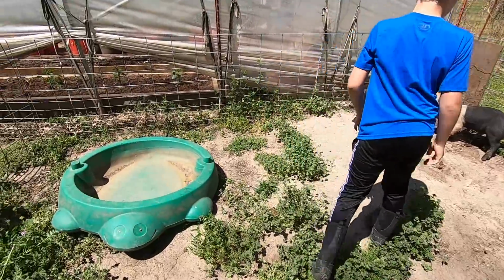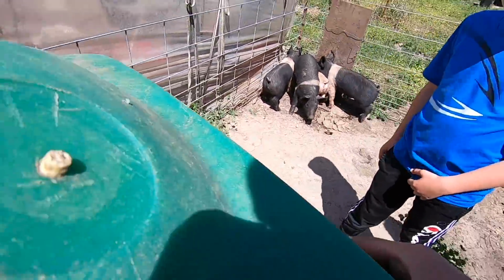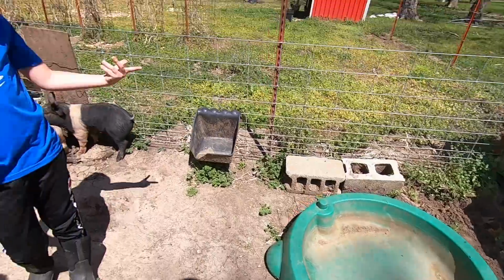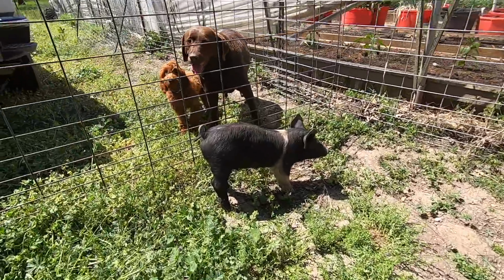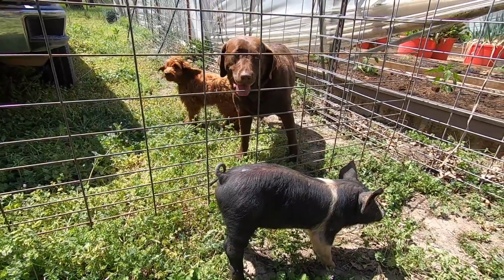All right, Houston. We're going to fill up our little Ninja Turtle sandbox here for water for them for now, okay? We got to give them some mud, too. Well, they're a little bitty. They don't need mud just yet, but look at Earl. He's like, what in the world kind of dog is that? Hello. Huh, Earl? You're just hiding behind Bella.